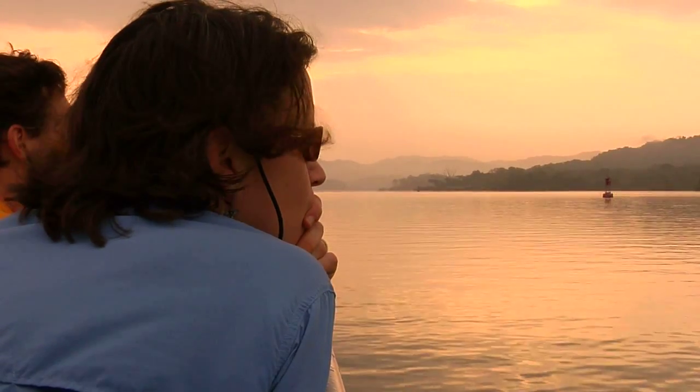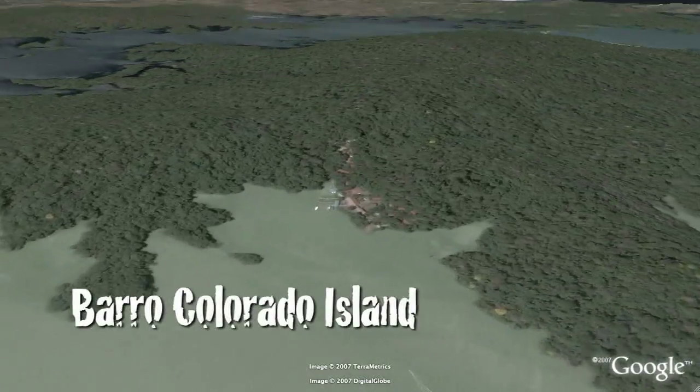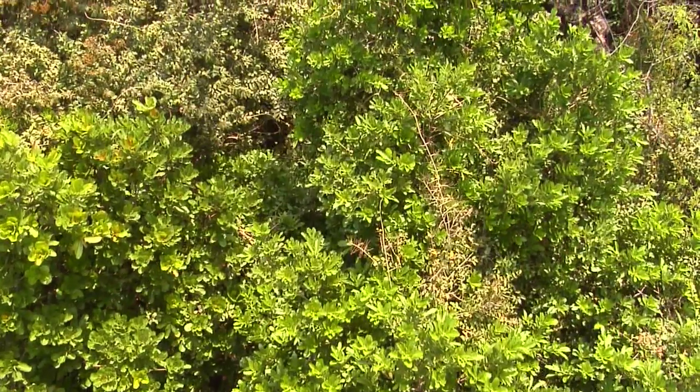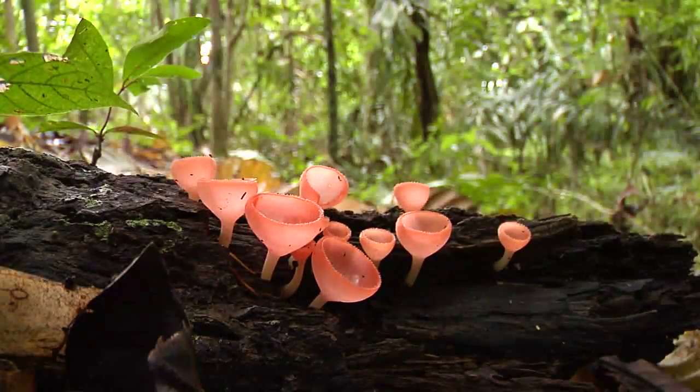A group of researchers are in the middle of the Panama Canal on their way to an island called Barro Colorado. Actually, this is where I do my research, studying lianas. And this is a unique island for the study of all sorts of things, ranging from tropical forest dynamics to animal behavior and species interactions.